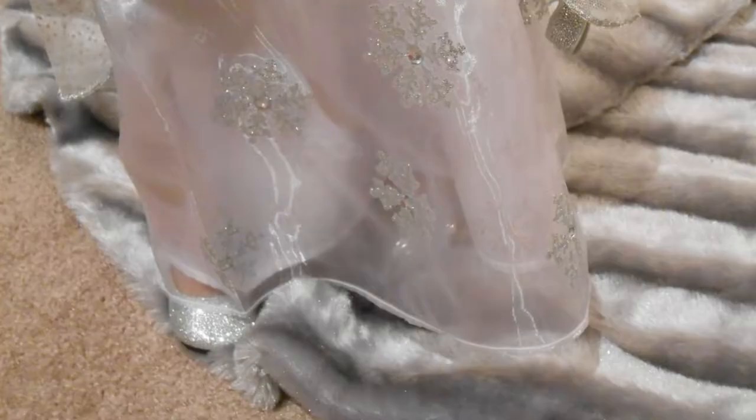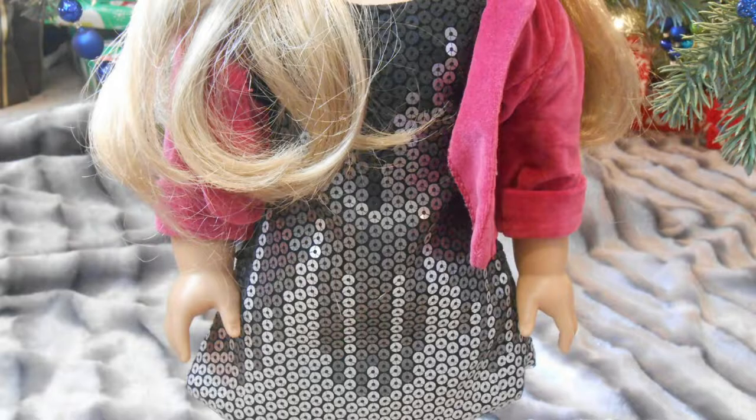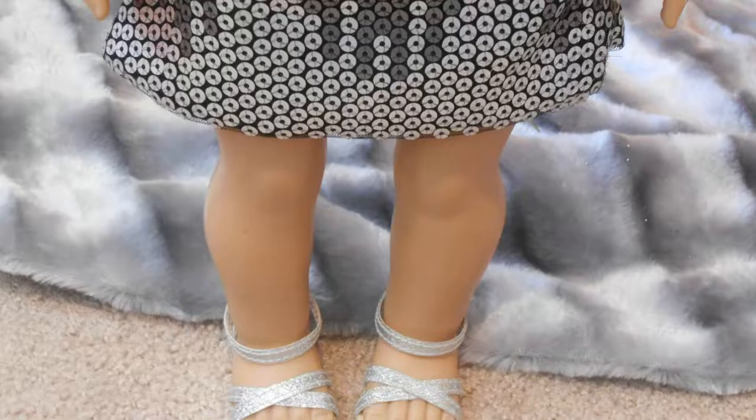Gwen is wearing Tenny's spotlight outfit, and I believe that's what American Girl calls it. I don't know. Anyways, she looks really cute in it. And she looks really amazing. And I'm like, why didn't I put this on her sooner? Like, girl.